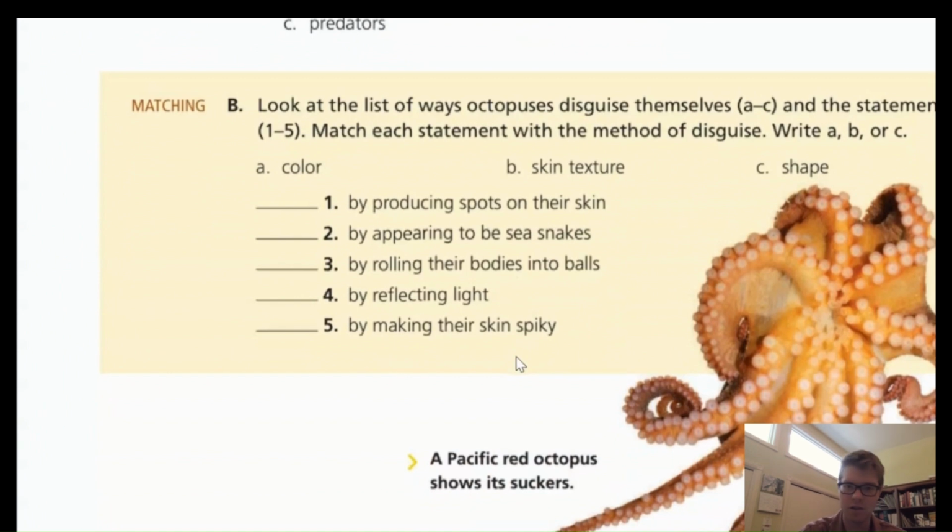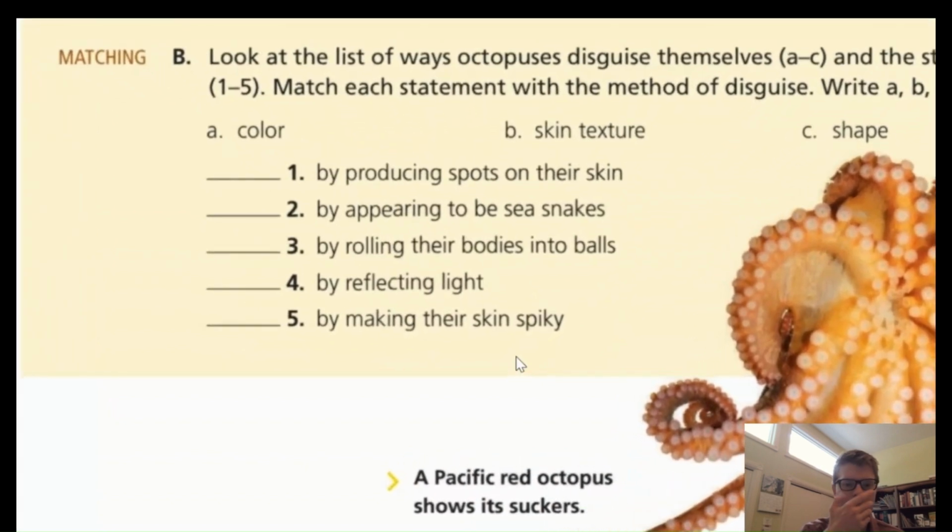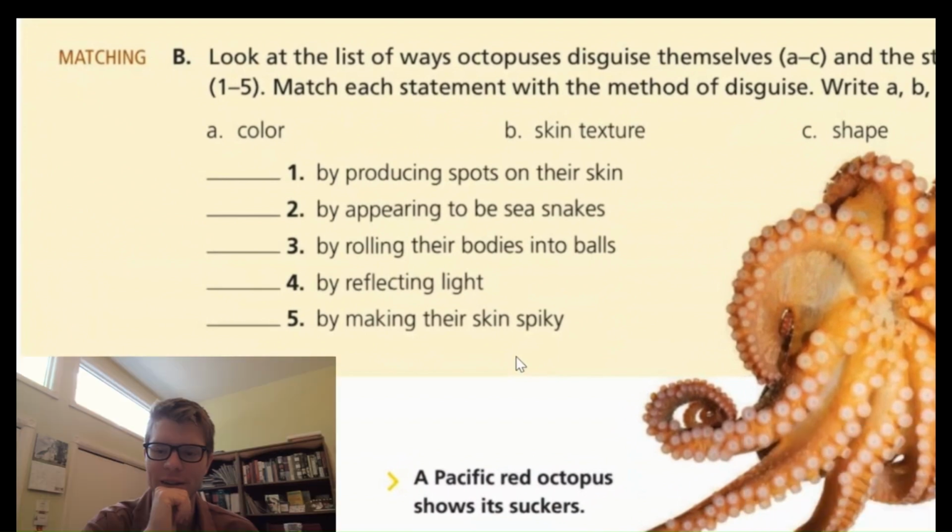Look at the list of ways octopuses disguise themselves, A to C, and the statements 1 to 5. Match each statement with the method of disguise. Write A, B, or C. Okay. A Pacific red octopus shows its suckers. There we go. Interesting creature indeed.